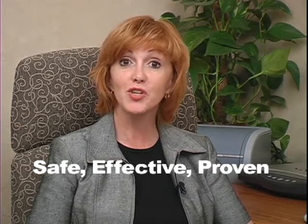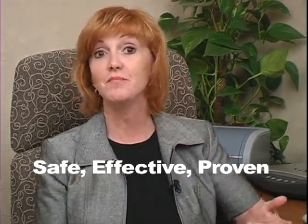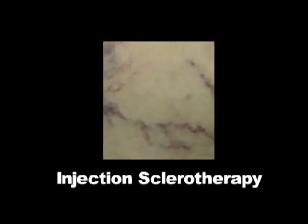The technique of injection sclerotherapy has been around for almost 100 years. Sclerotherapy of undesirable veins has become one of the most popular cosmetic procedures performed in doctors' offices. It's safe, effective, and practically painless. Using a tiny needle, not much larger than a human hair, fluid is injected into the undesirable vein.